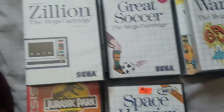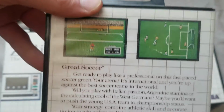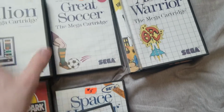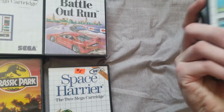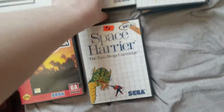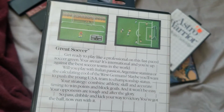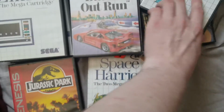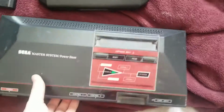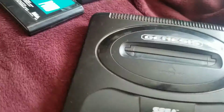I like how they all say the Mega cartridge on them. Oh my god, look at that. Video games used to have these things where not only would they have a description of the game on the back, but it would just be the cringiest thing ever. Let's look at this soccer one again. Get ready to play like a professional on this fast-paced soccer game. I bet if I put this on right now, it would be the slowest looking thing I've ever seen in my life. That's the Master System. I'm going to quickly rearrange. I'd actually forgotten that I even owned most of those games.